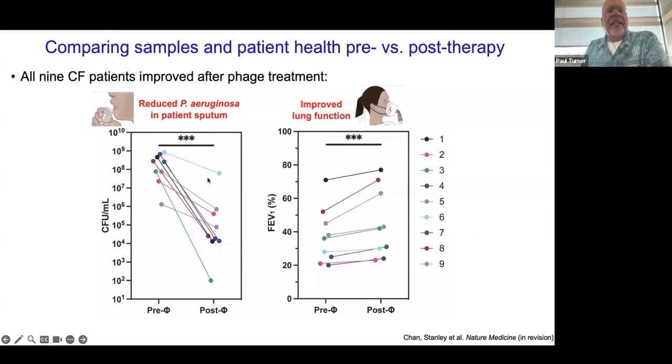So on the left, we'll see that in these 9 patients, if you look at the amount of target bacteria in their sputum coming from their lungs, before therapy, there's a very high bacterial load. And after therapy, in all cases, the load drops. That shows us the phage therapy is working.